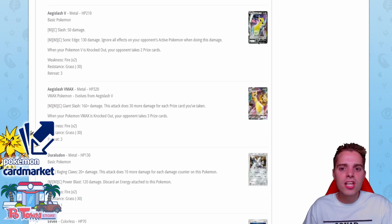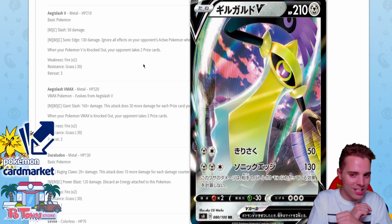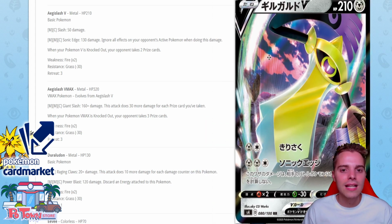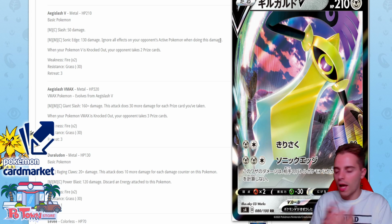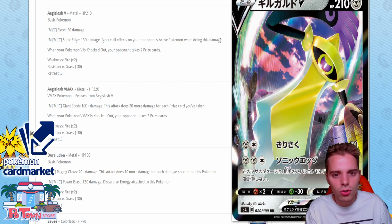We have Aegislash-V, the Pokemon from the Kalos region, joining forces here in Sword and Shield. How fantastic. Okay, Aegislash-V. You can slide that directly into like ADP decks. Will it work out? Or maybe in those Lucario Melmetal decks. 130 damage. Ignore all effects on your opponent's active Pokemon when doing this damage. Okay, we have an answer against the Decidueye. What can you do? You can play Duraludon. It's probably the better answer, but this could go through any effect.